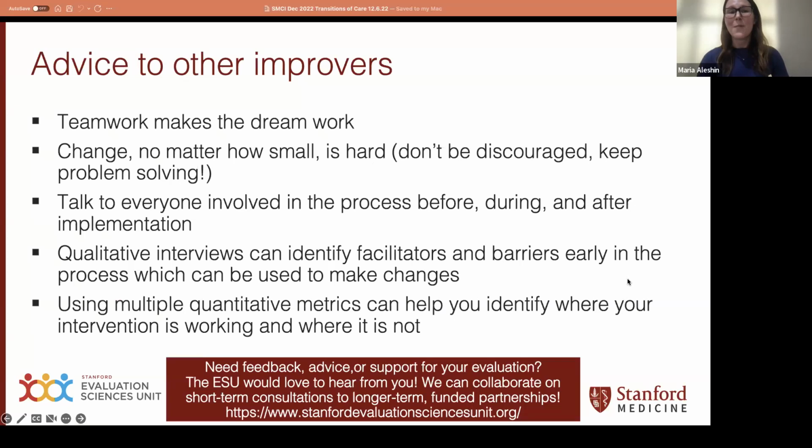So I learned a tremendous amount throughout this quality improvement project. I'm continuing to learn every single day. Just some advice to others, as corny as it sounds, teamwork truly does make the dream work. I can't thank all of the team members enough. Change, no matter how small, can be hard. An example of that, clicking the referral and marking it as ASAP, it was really hard for that to be adapted, but don't be discouraged, keep problem solving. And I'm happy to report that now nearly all of our referrals are marked as ASAP.